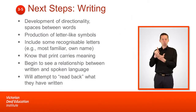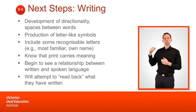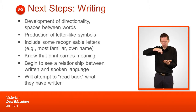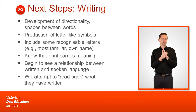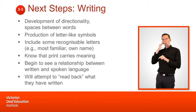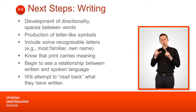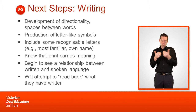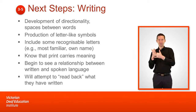Now, just because we don't want to give it short shrift, because we're the reading and the writing people, we want to talk a little bit about what happens during this developmental stage in terms of writing. This is the stage at which, as we've mentioned already, children have more control of the writing implements. They can actually hold the pencil and make marks and have more control of that motor activity. This is when they begin to write with directionality. So in English, that would be from left to right. They start to leave spaces between what we're calling words, but they're not actually words. They begin to produce marks that look more letter-like.